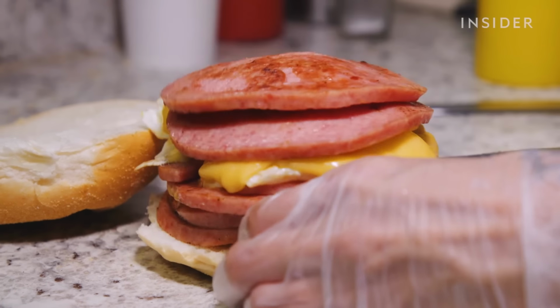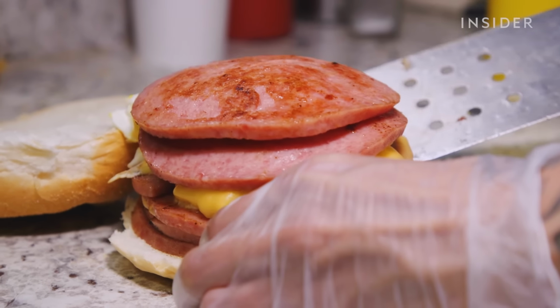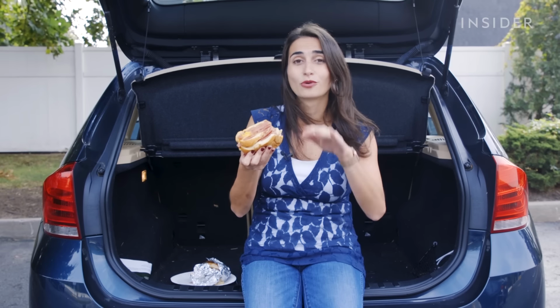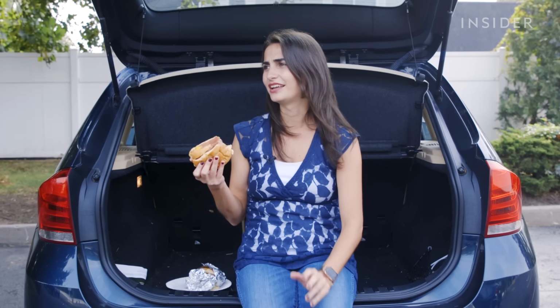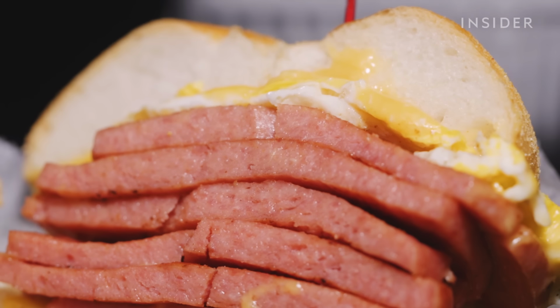Could you imagine eating that entire sandwich? Six slices of pork roll is a lot. Normally, a normal pork roll, egg and cheese, from what I have seen, is like two to three slices max. And then your egg and your cheese, and you've got your whole complete meal. But to have six slices, that is a meal in itself.